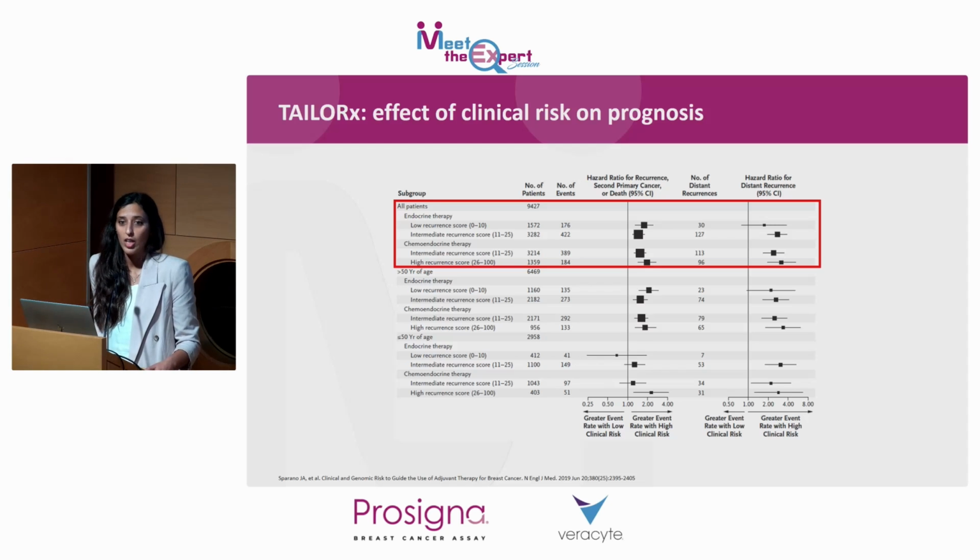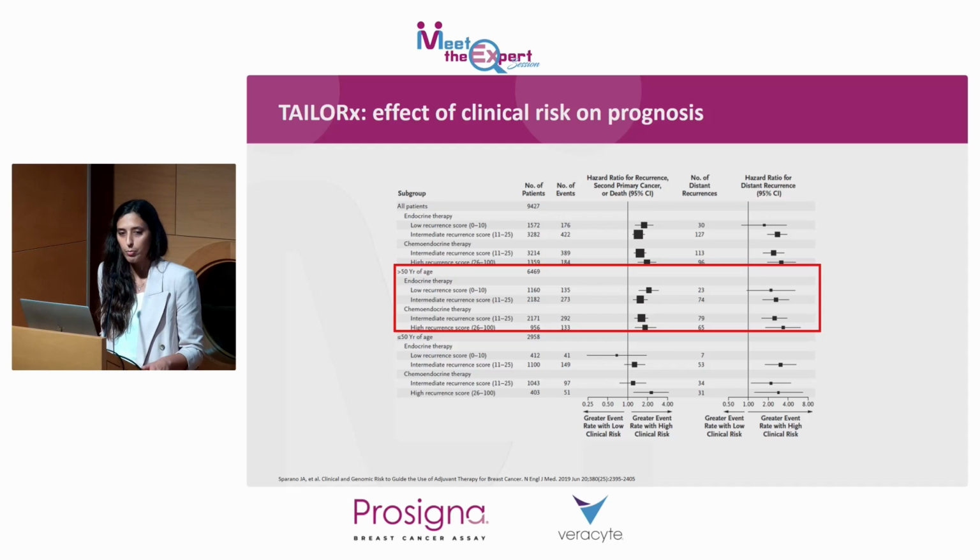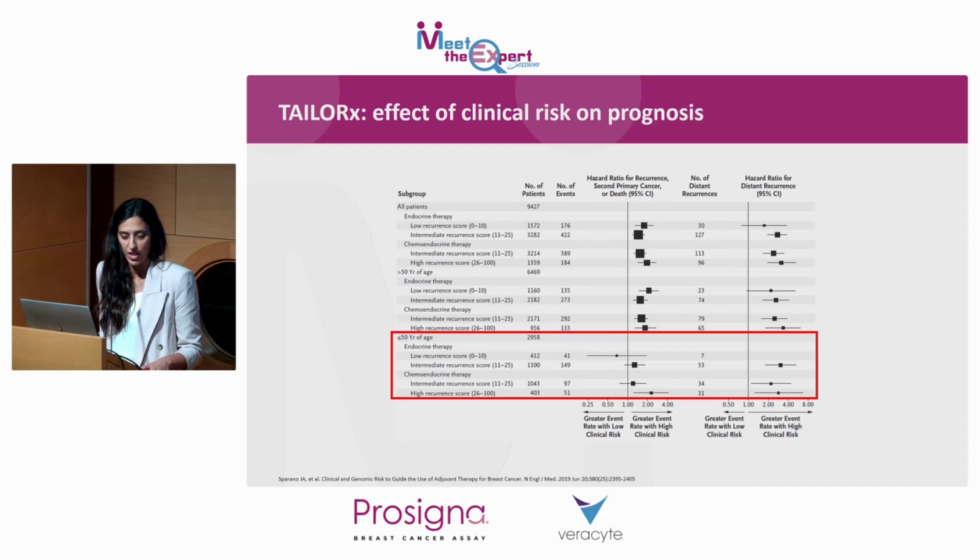Like MammaPrint, Oncotype DX is a first generation genomic test, so it did not include clinical variables in the algorithm that calculates the risk of relapse score. And as you can see, like we observed with the MammaPrint assay, here the clinical risk still matters. So within the same genomic risk category, the clinical risk still discriminates patients with different prognosis, and this holds true for older patients, older than 50 years, and for younger patients.